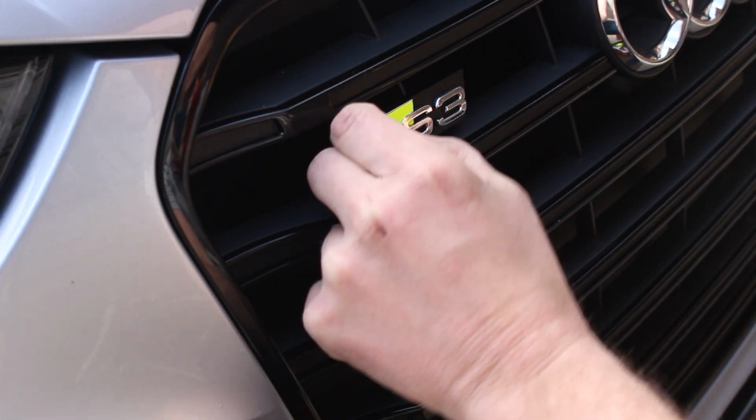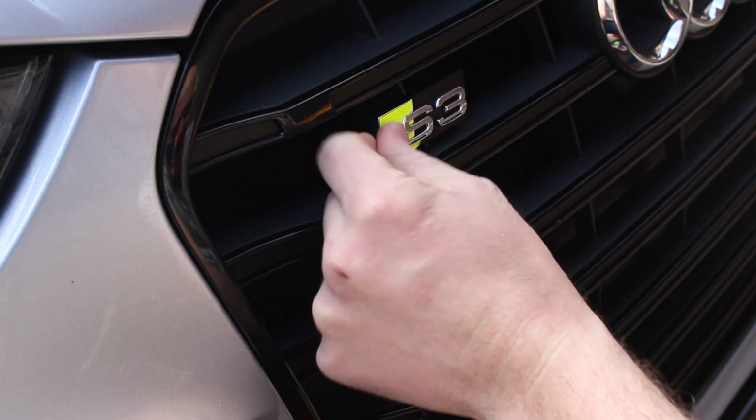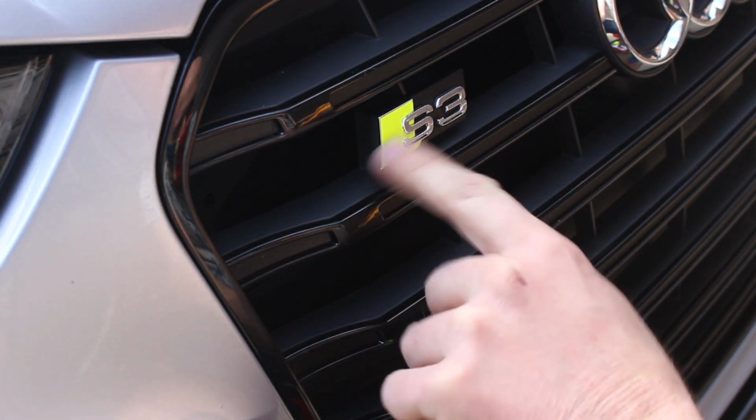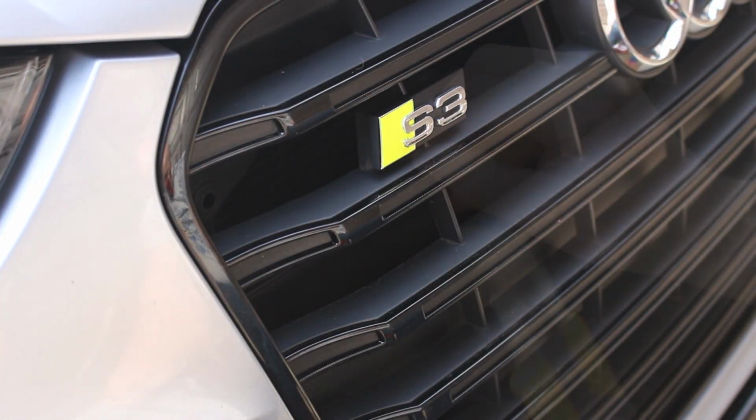It is an absolute nightmare. It is so small. I don't want to scratch the S. That will have to do.